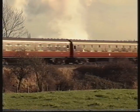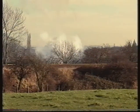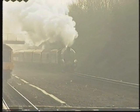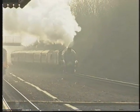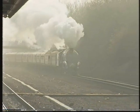The engine was preserved directly out of BR traffic and ran a number of rail tours in the last years of mainline steam before the 1968 ban. It's always worked in preservation, bearing the pre-war number 4498 and the post-war blue livery with maroon wheels.